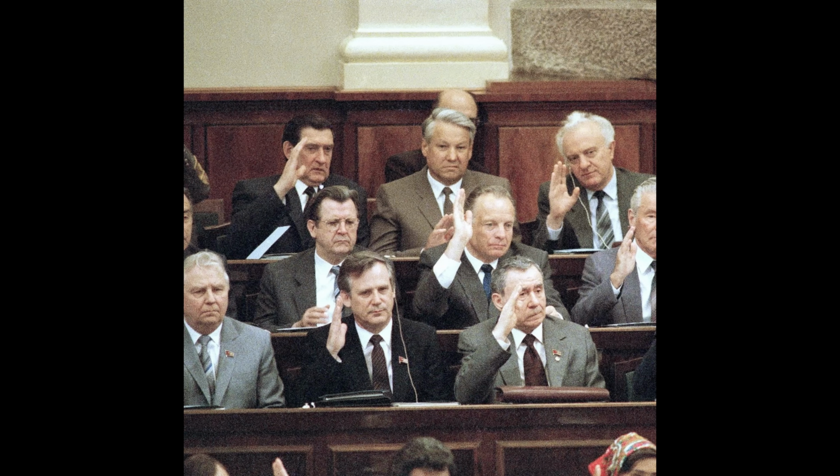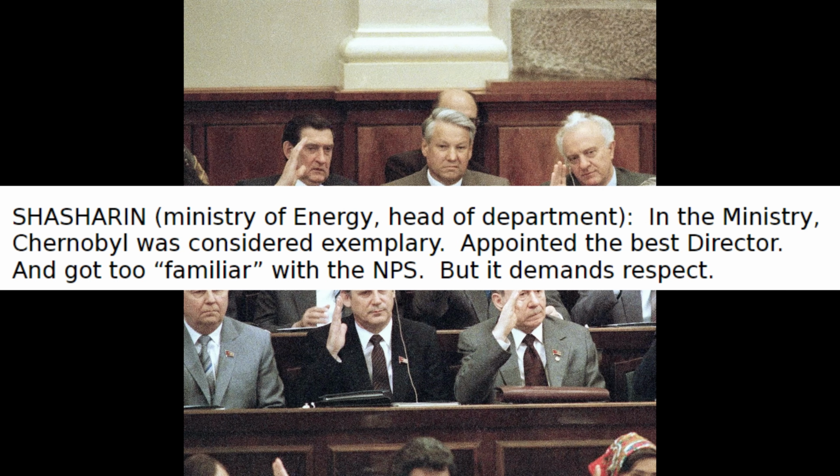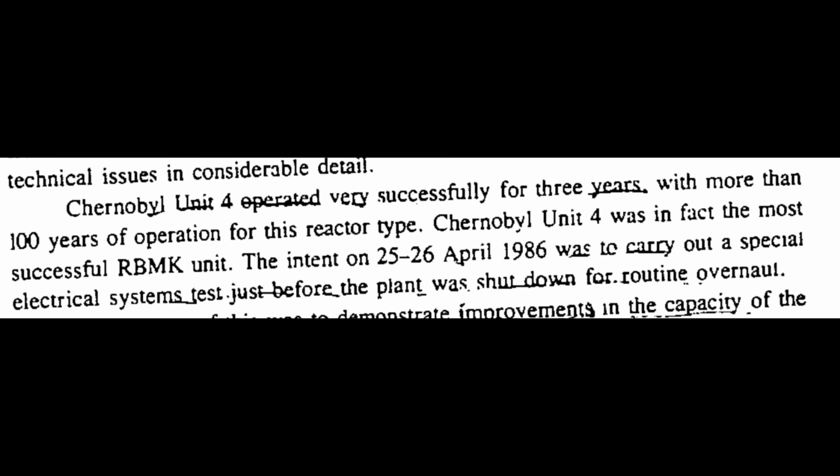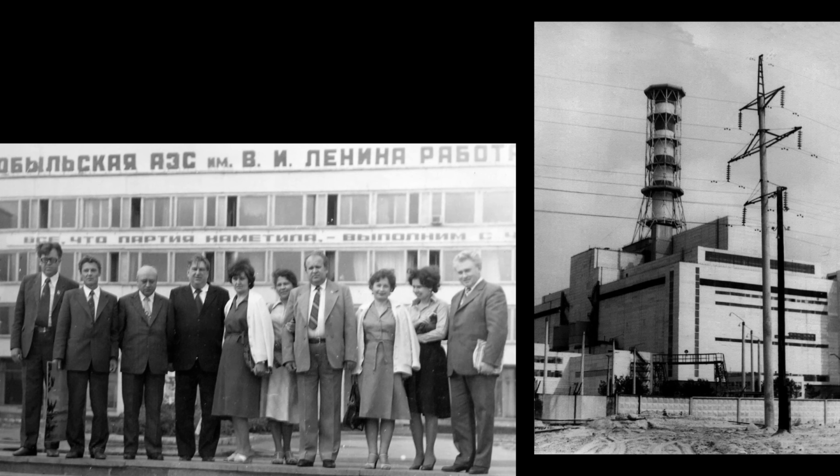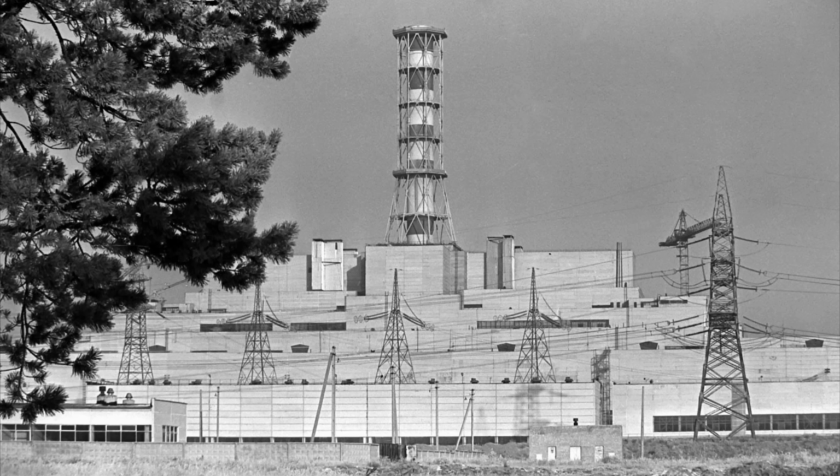In a Politburo meeting after the disaster, the Deputy Minister of the Ministry of Energy, Gennady Shasharin, stated that, in the ministry, Chernobyl was considered exemplary. Appointed the best director. The International INSAG 1 report noted that Chernobyl Unit 4 was in fact the most successful RBMK unit. So, Brykhanov was the best director of the plant with the best RBMK unit that on the whole was considered exemplary. The results of the latest 5-year plan warranted that the state's highest honour win a bonus for the staff and an award for Brykhanov.